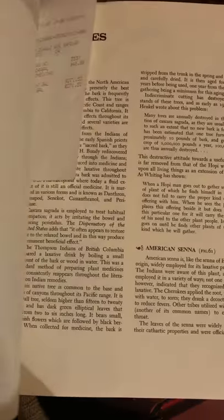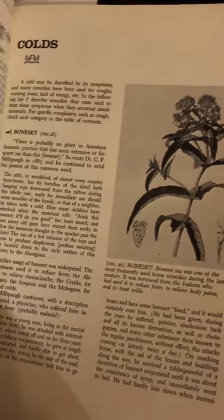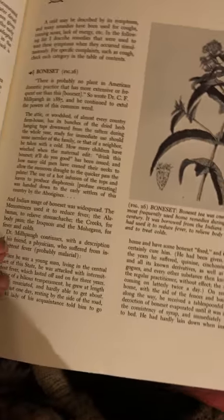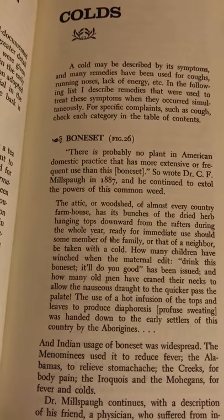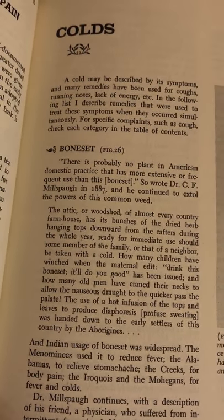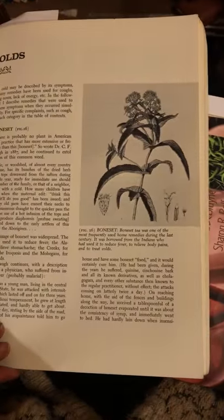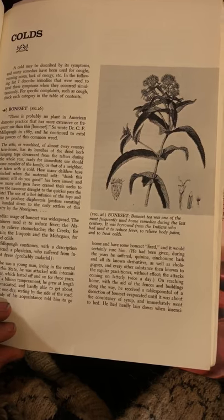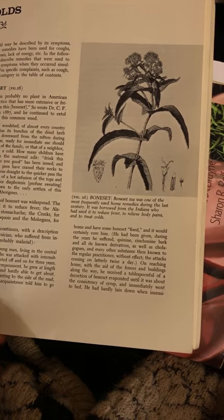Okay, so laxatives are marked. And, let's see. Colds were not a real big thing. And there are plants that were used up until just a couple years ago, which are now not used.